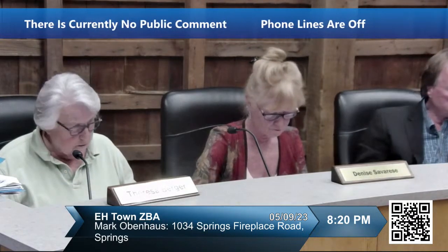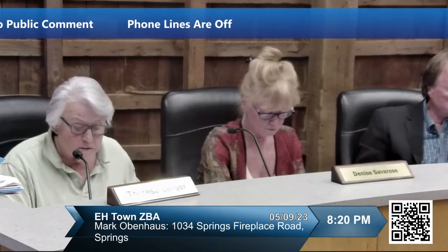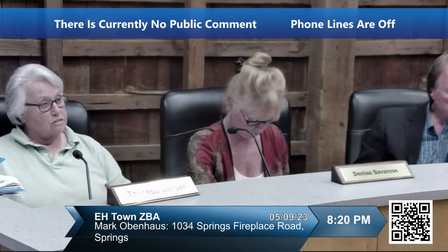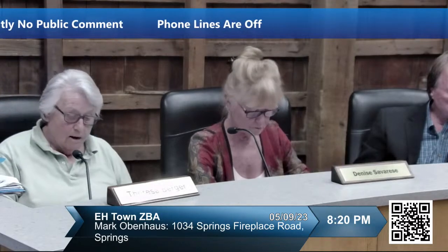As far as the ARB, we know we would have to go to the ARB regardless. But I too feel that this is an 87-foot variance. And I think it's an incredibly large variance. I don't know that it would change the character of the neighborhood at this point in time. I don't know what the rest of the neighborhood looks like or if there are other deer fences. However, I'm apprehensive that there will be other similar applications coming in.